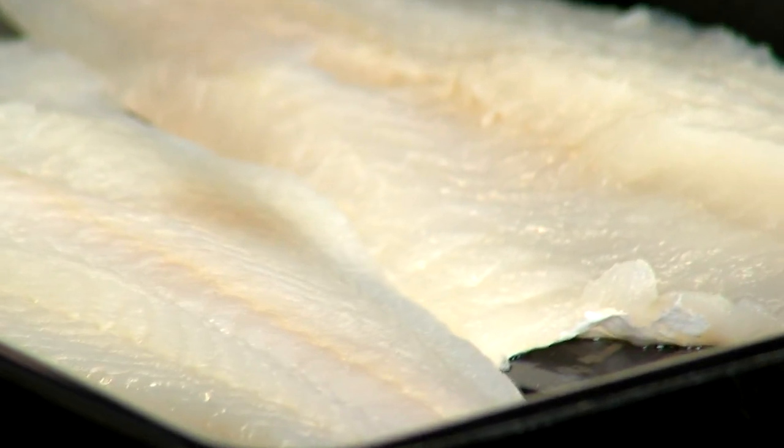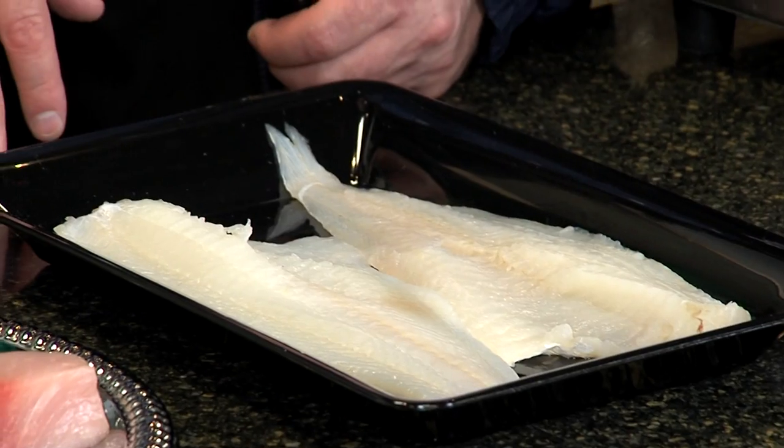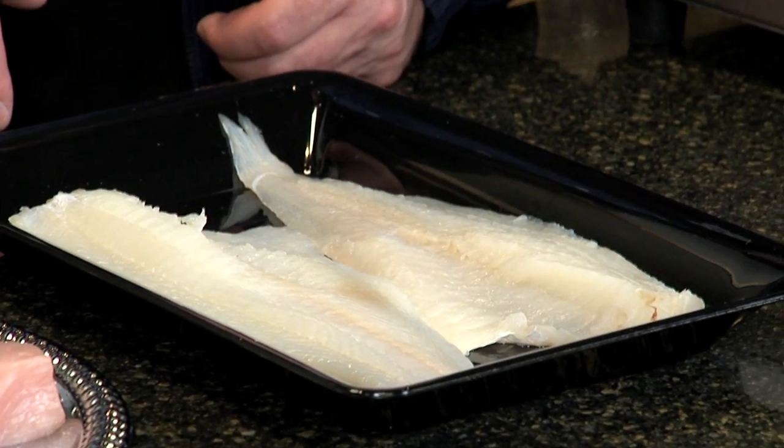And this product comes to us filleted just like this. We sell it in three different sizes. We have a 6 to 8 ounce fillet, an 8 to 10 ounce fillet, and a 10 to 12 ounce fillet. So let me just say, I love this, so I've kind of moved from that fish I talked about earlier to this.